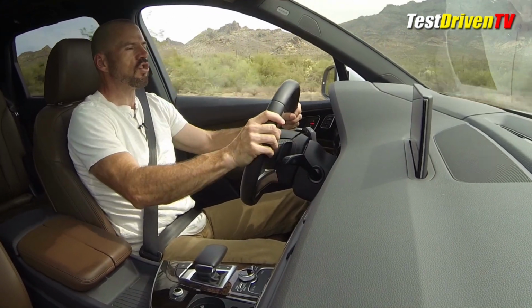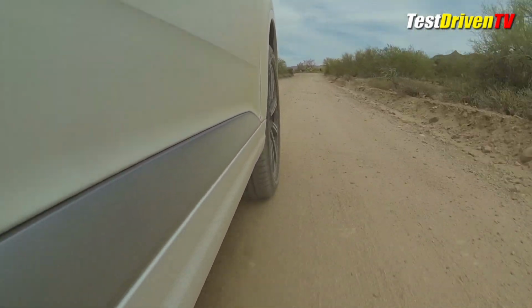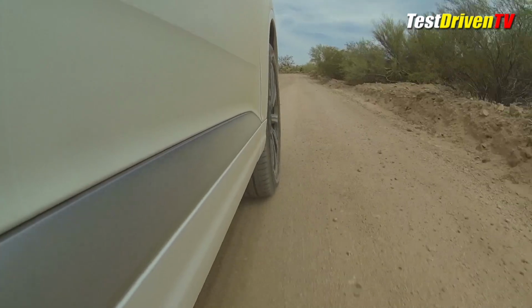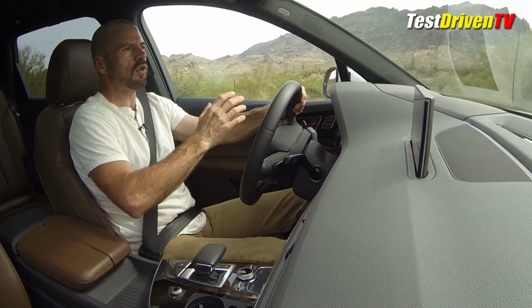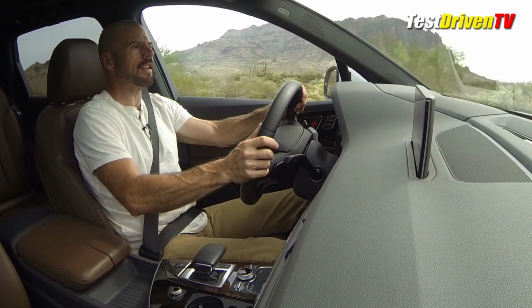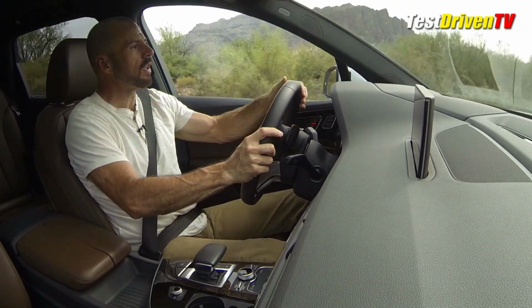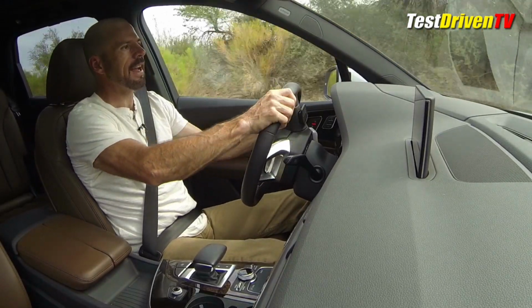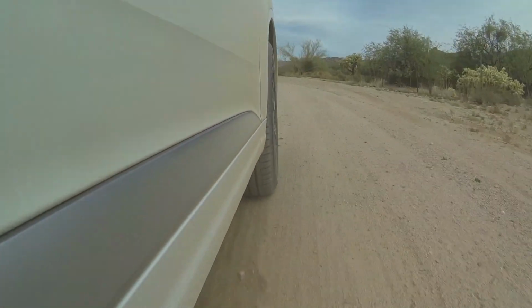This does have 20-inch wheels and a pretty stiff suspension that's dialed in for the pavement, so it is a little bit harsher out here, but the overall structure of this vehicle is very tight. No rattling in the trim, no rattling in the dash, and this panoramic roof, which is normally a big problem spot out here on the washboard road in these vehicles, has very little noise coming from it.